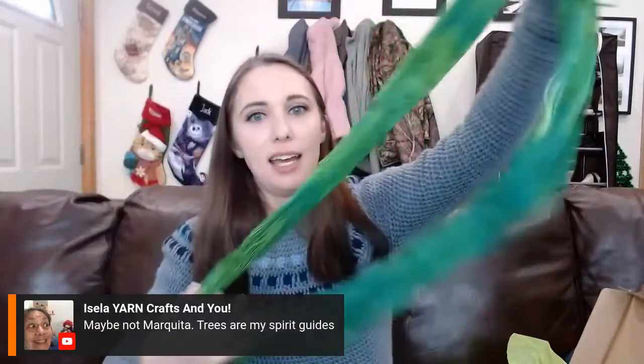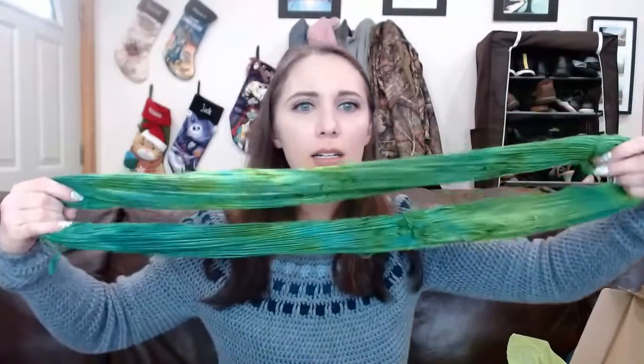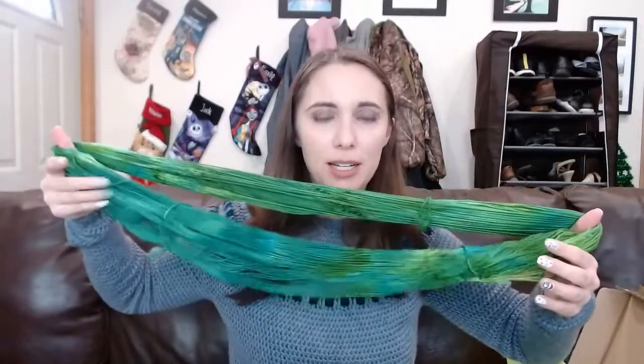So here is the hank all opened up. Oh, this is really nice. Okay, so what I'm noticing right off the bat is that it looks like you can split it. Where's this? Because my camera's backwards, I'm still getting used to that. It looks like, at least on this hank, I don't know about the other one, a lot of that blue green is in one chunky spot with the lighter green on the other side, which is going to make for some fun pooling, semi-striping look.